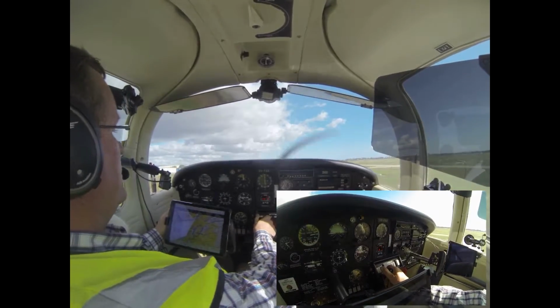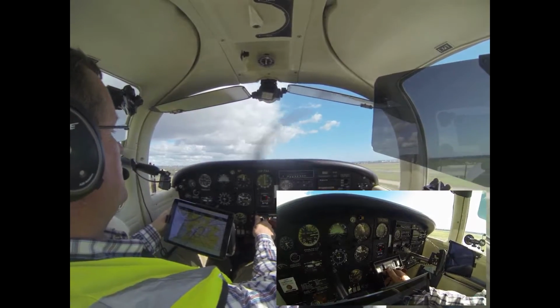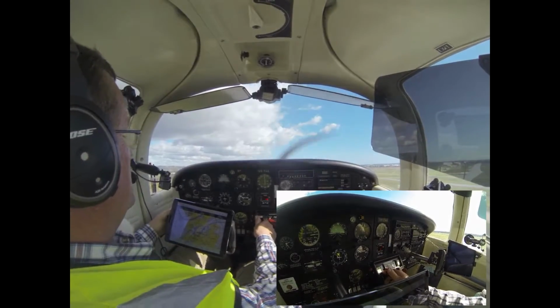Bravo Tango Romeo, runway left, clear touch and go. Clear touch and go, Bravo Tango Romeo. Tango India, clear visual approach, runway right. Tango India.